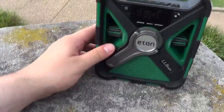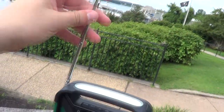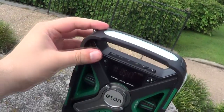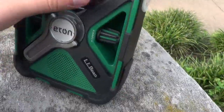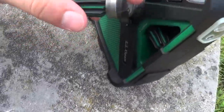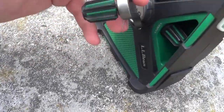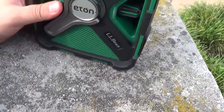So, anyways, the build quality. As it continues to charge through the solar panel, I need to go over the build quality of this particular radio. So, let's just go ahead and take a look. The knobs feel fairly consistent. They don't feel like they're about to break at all. The hand crank feels definitely nice, especially with that rotating handle there, even though that kind of bothers my fingers a little bit.